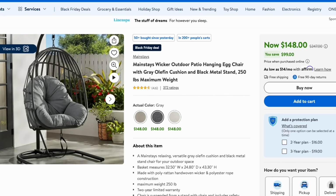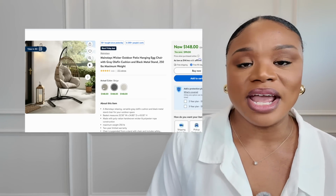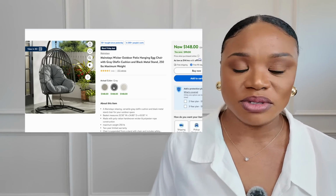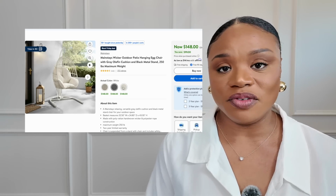All right, and for a decor piece on the patio, I found a Mainstays egg swing chair for $148. Y'all, I'm sure have seen these as well. These look really cute and just add a cute little loungy space on your back patio. $148 is a great deal for this one, and I do believe that you can get the cushion in different colors as well.